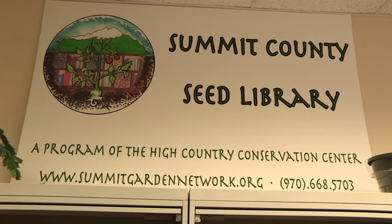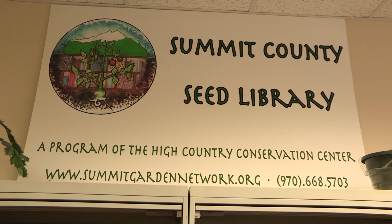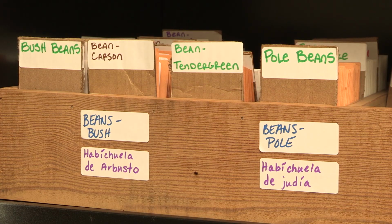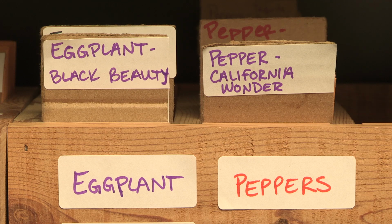Thanks for having me. We're here today because of the seed library here at the main library. Tell us, where did the idea for the seed library come from? Saving seed is an ancient practice. It's the tradition of growing the proper genetics for your microclimate. There are a number of other seed libraries out in the rest of the country, so the idea came that we needed to grow specific plants suitable for our Summit County climate.